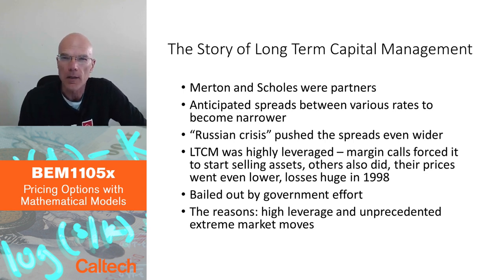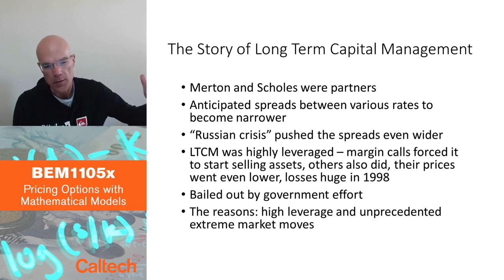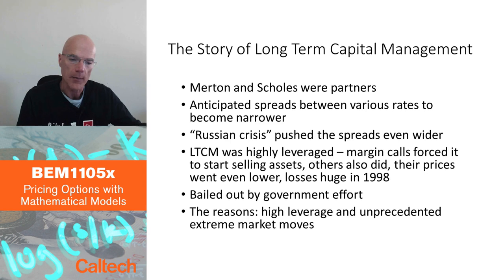They bailed them out. They gave them enough money to survive, and they did survive. And they closed. Then they recovered their losses, and they closed on good terms a few years later. But if there hadn't been the bailout, they would have gone bankrupt. Okay? So you have this story of really famous and really skillful both academics and practitioners who were partners of this fund, and the fund was doing extremely well. Everybody was looking at them, in fact trying to copy them, and then suddenly the whole thing almost went bankrupt.